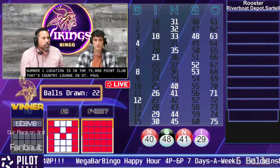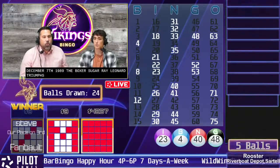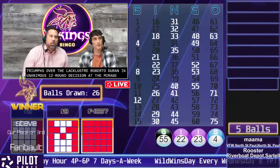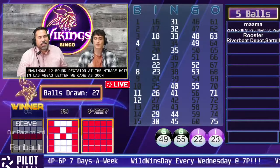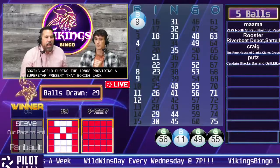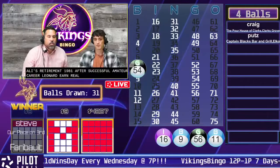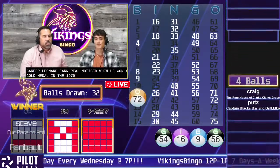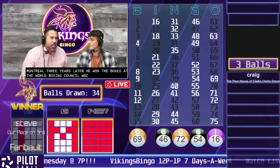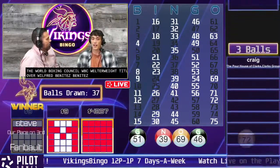In this day in history, on December 7th, 1989, the boxer Sugar Ray Leonard triumphs over the lackluster Roberto Duran in a unanimous 12-round decision at the Mirage Hotel in Las Vegas. Leonard became a sensation in the boxing world during the 1980s, providing a superstar presence that boxing lacked after Muhammad Ali's retirement in 1981. After a successful amateur career, Leonard earned real notice when he won a gold medal in the 1976 Summer Olympics in Montreal. 3 years later, he won the World Boxing Council WBC welterweight title over Wilfred Benitez.